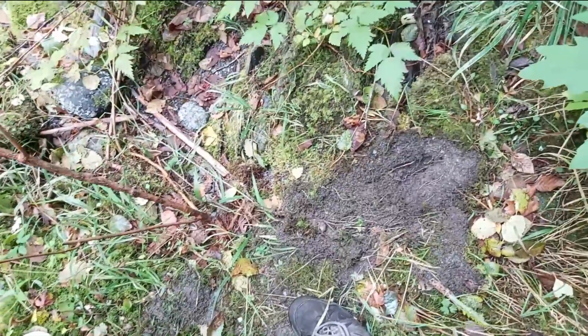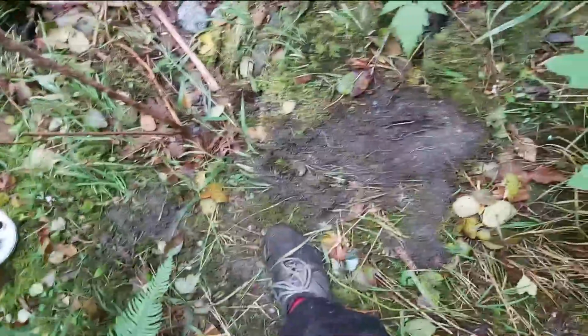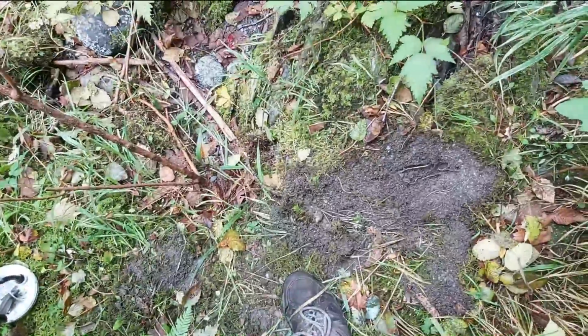After an absolute age of bucking around, I lost the target. I can't find it. The machine stopped picking the signal up. I can't find it in any of my spoil pile or on my shovel or anything. So that's going to the gold gods.